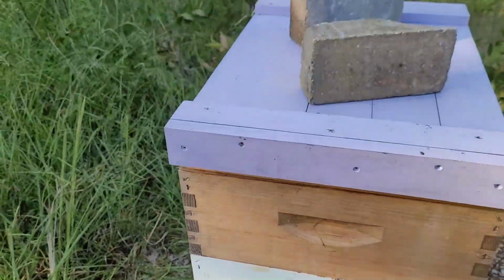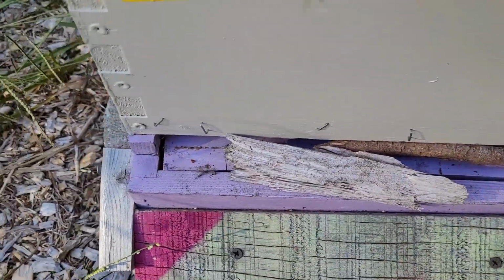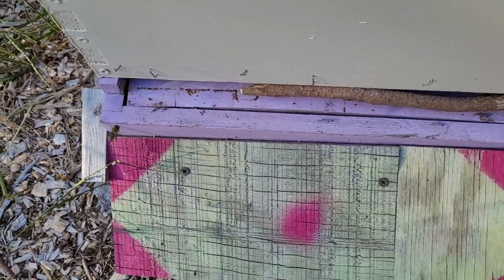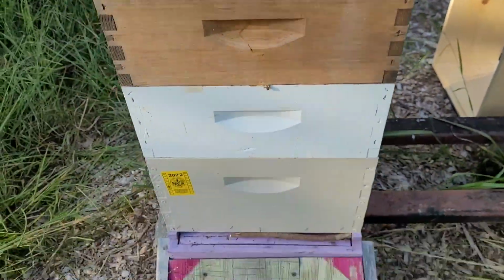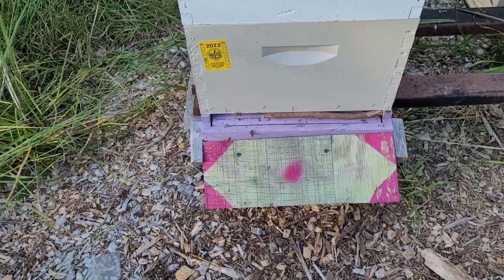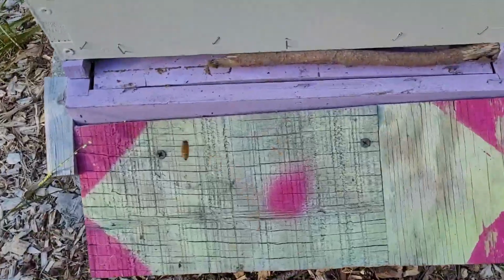Now, every hive this time of year should get what's called an entrance reducer. And what happens is, see how long that entrance is across? It's about 16 inches or so across. And bees can't always defend that. Other bees will come in and attack, and they'll steal the resources, the honey, the nectar, the pollen, as well as rip open other developing cells inside the hive, and they basically will kill the hive, destroy it. I forgot to put an entrance reducer on this one hive.